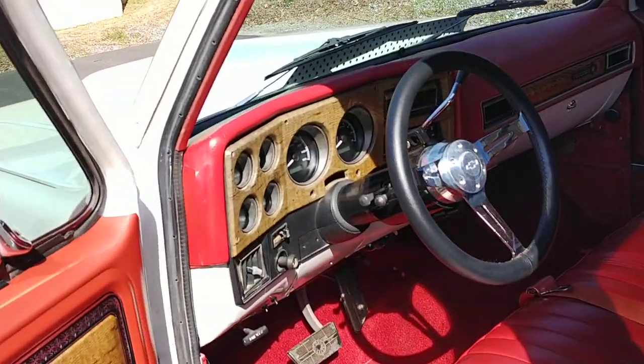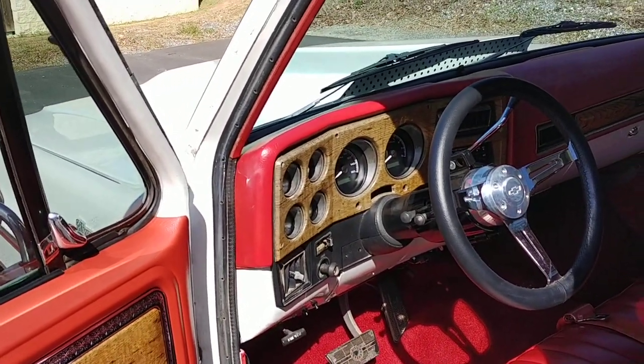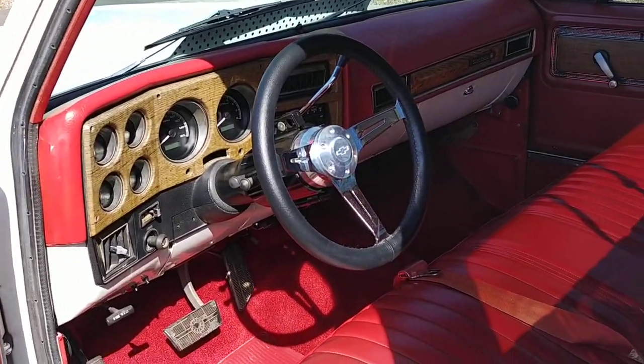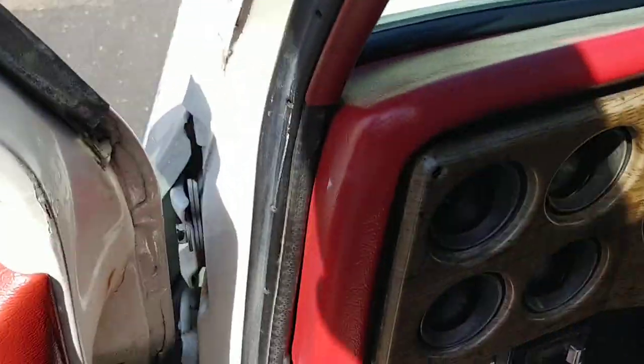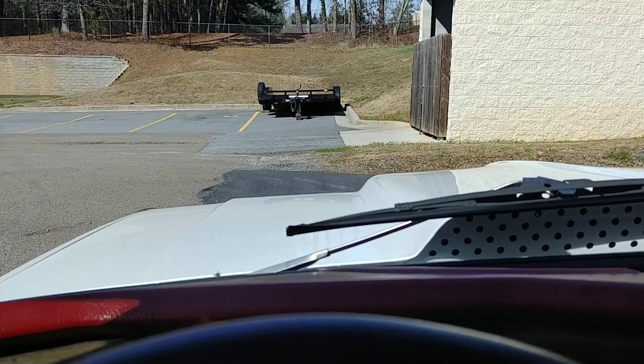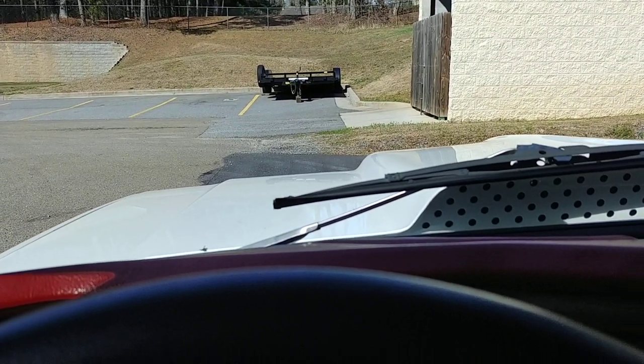Let's go for a ride. Can't tell I love this thing, so. Cool interior. Just buzz around the parking lot, give you guys a view from inside the cab, let you hear it run. God knows I don't need an excuse to fire this thing up and enjoy it.